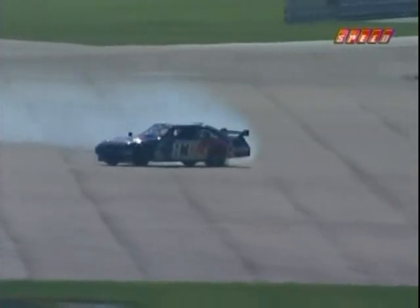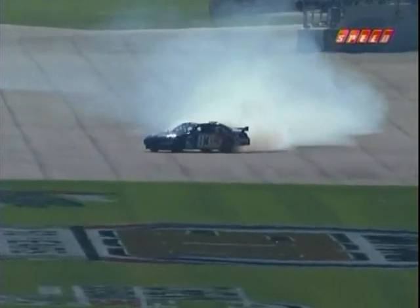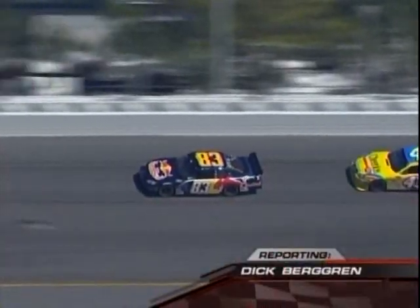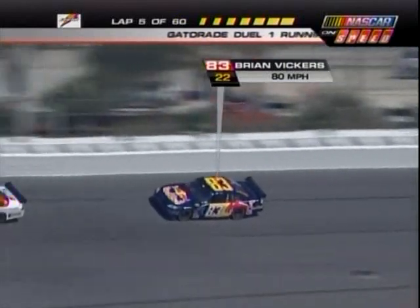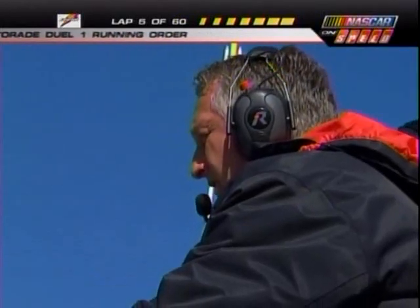Dick Berggren? Well, Brian Vickers is going to have to race his way into the Daytona 500. He is not in the top 35 in owner points. He did make a pit stop. The crew changed 4 tires. There is no apparent damage to the car, but his crew chief, Kevin Hamlin, is working with this driver for the first time. When he tried to talk to him, he was pressing the wrong button.